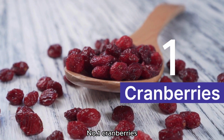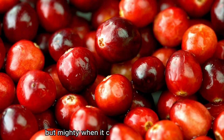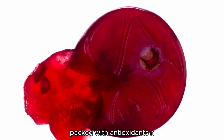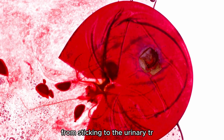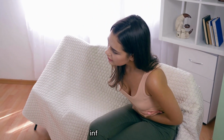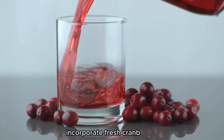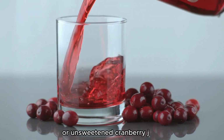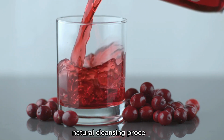Number 1. Cranberries. Cranberries are small, but mighty when it comes to kidney health. Packed with antioxidants and compounds that prevent bacteria from sticking to the urinary tract, cranberries are excellent for preventing urinary tract infections, UTIs, and promoting kidney detoxification. Incorporate fresh cranberries or unsweetened cranberry juice into your diet to support your kidney's natural cleansing process.